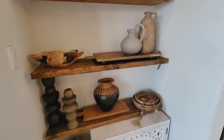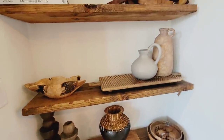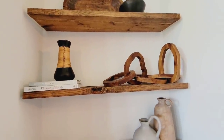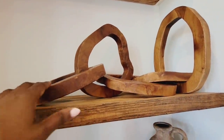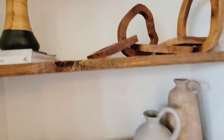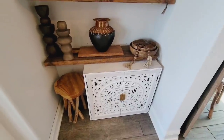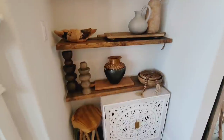So these were added in, and these pieces, mostly everything here, came from HomeGoods and Ross and Tuesday Morning. And these beautiful links actually came from Pottery Barn. Aren't they lovely? I just really love them. And then this cabinet down here came from Ross, and the stool next to it came from Ross, and you can pull it out and sit.